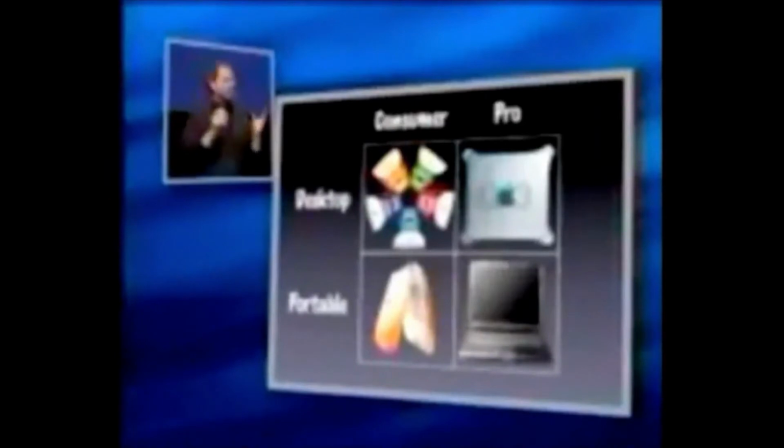So this is iBook, and it's really great. And of course this completes our product matrix, right? We finally now have all 4 products in the grid, and we're going to be shipping all 4 of them by September, and we're really excited about this.